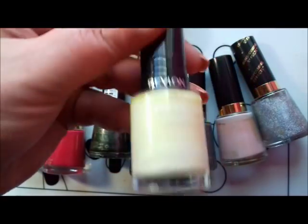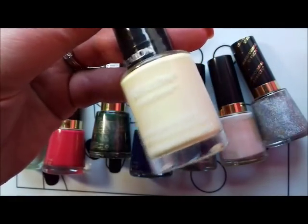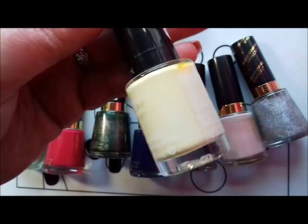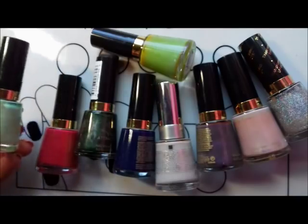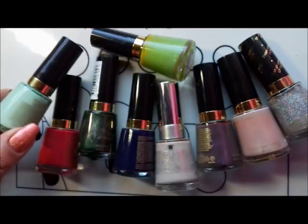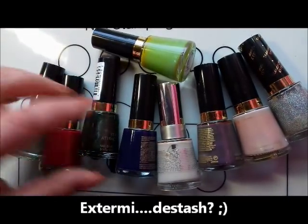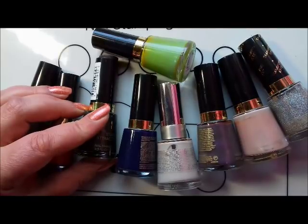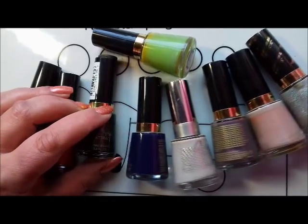Actually, I've got another Revlon colour stay here. This is Buttercup, and it's a beautiful spring yellow, creamy spring yellow, so I'm definitely going to keep this one. The remaining ones that I've got are all the traditional like Dalek type shapes, and these are going to be really difficult for me to let go of, actually, but let's go through them.